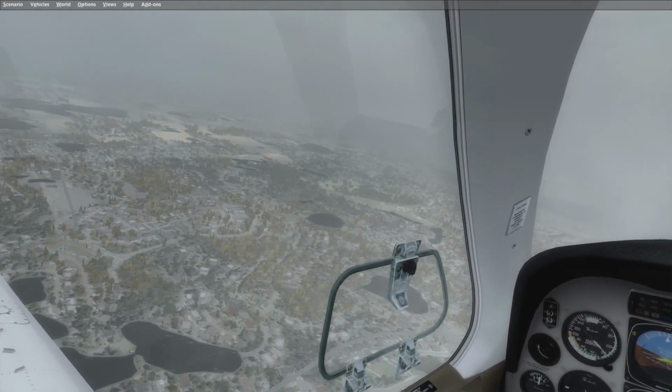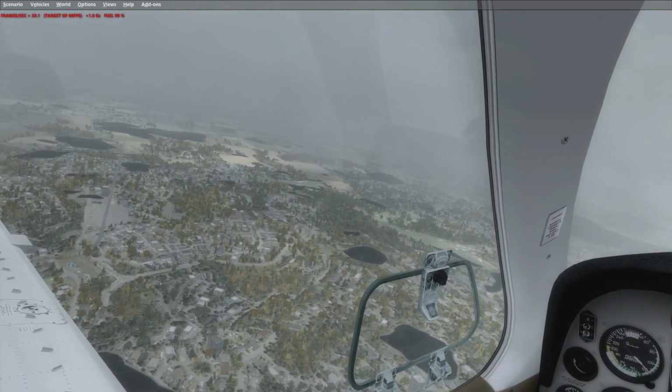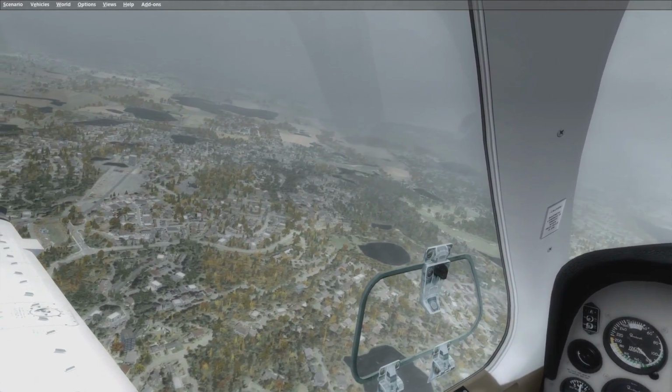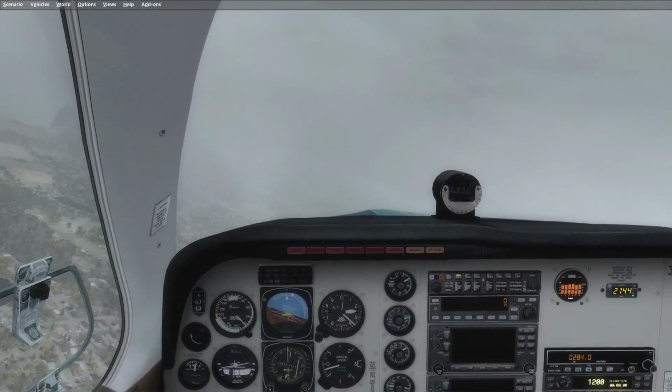By the way, look at my frame rate. It did take a hit there. It dropped about 10 frames, but who cares? It's still well over 35 frames per second. Everything is smooth as silk. I'm very happy. The residents of Florida are a little bit concerned that it's snowing, but okay.